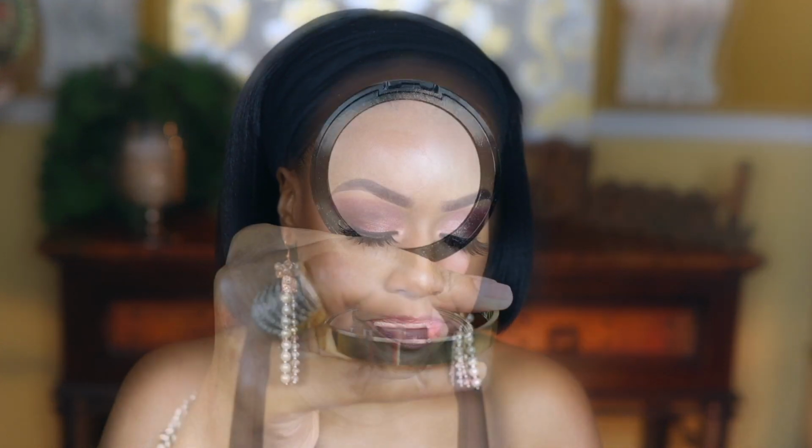I also picked up the new Milani foundation. This is the Conceal and Perfect Cream to Powder foundation, and evidently they reformulated this foundation. It's been out for years, but they reformulated it and changed the packaging. The shade that I have is 270 and this is what it looks like. I do have it on now. I also picked up their baked highlighter in champagne. This is 120 right here. That's really pretty.